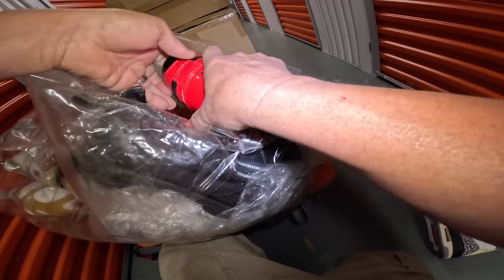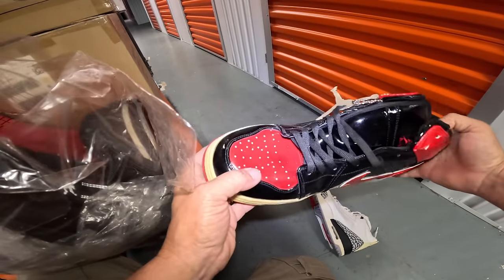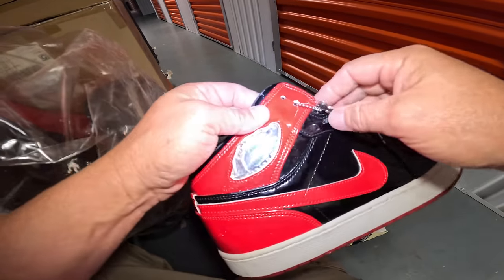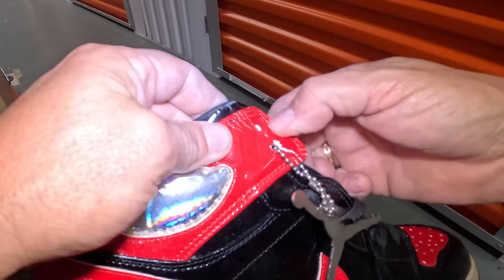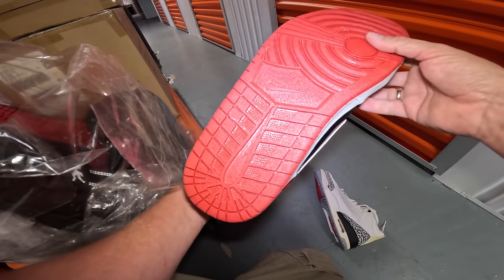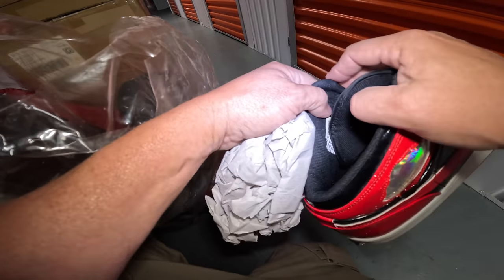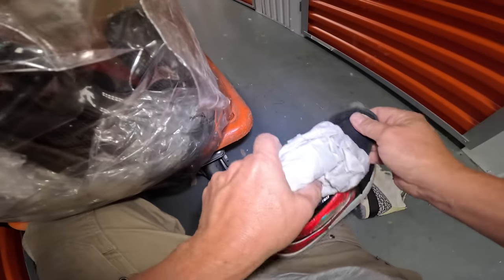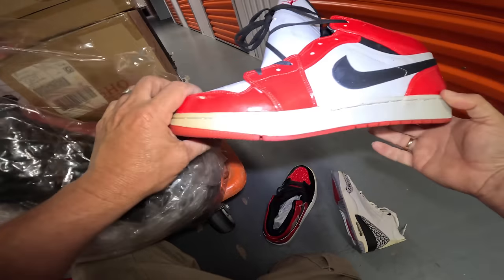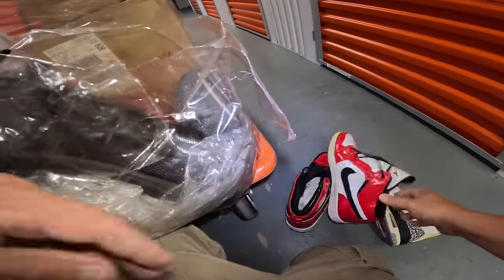Dang it. Are these ones real? Because those ones are pretty. But I don't think so. Because look at this right here. See that tearing? I don't think so. Doesn't feel right. No, made in China. Dang it, these are knockoffs. There's another one. Made in China. Another knockoff. Dang it.